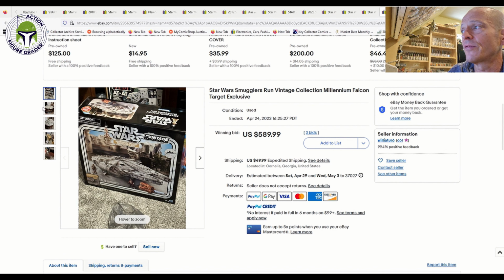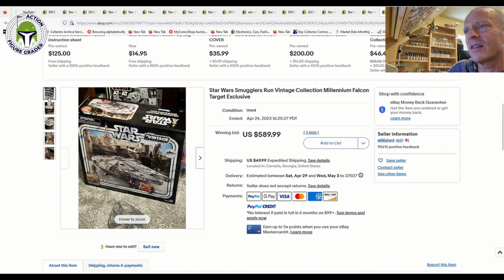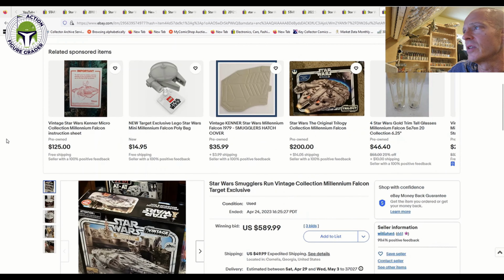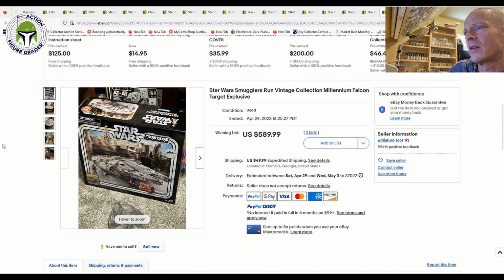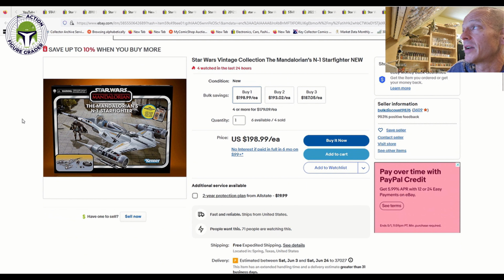Next up was the Smuggler's Run Millennium Falcon. That one sold in an auction for $590 plus $50 shipping. And I don't think it was still in the box. It was only taken out for display. So this is not even a mint and sealed box. This is the box and then a loose Falcon. And it still sold for $640 shipped. So big prices on those.